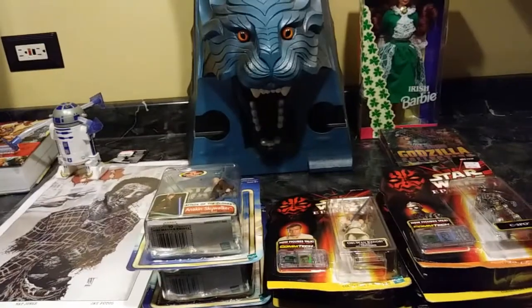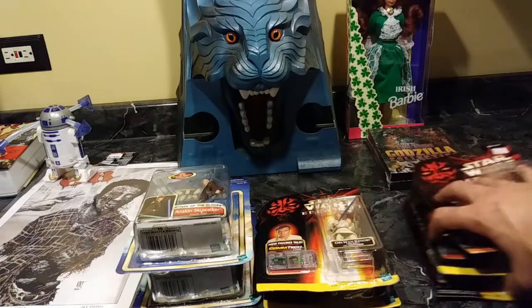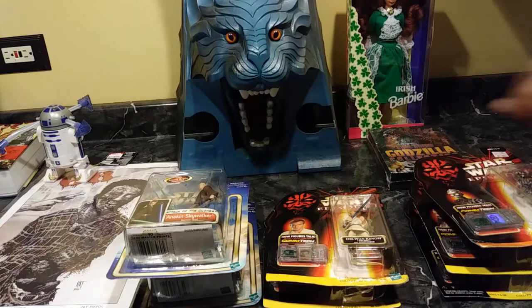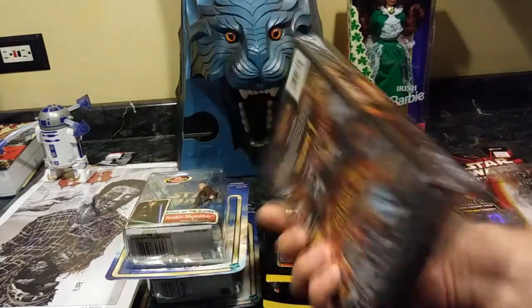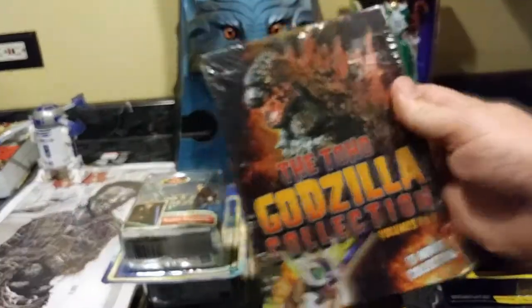Some of the early 90s Star Wars figures, which I paid $2 a piece for. And I got these because I know somebody who's looking for some of these, and I'm just going to trade with them for them. Sealed Godzilla collection, Toho collection, 13 movies, classic Godzilla. You don't not get Godzilla for $3. Couldn't resist.